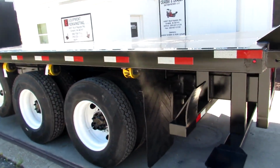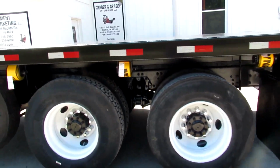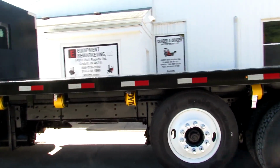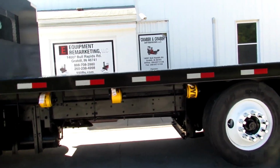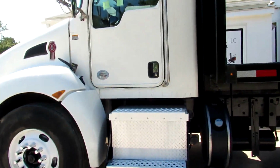Refurb steel outer rim, 80% to new tires all the way around. Beautiful unit, folks. Completely turbo blasted and primed, repainted underneath. Kenworth 2021, 154,000 miles.